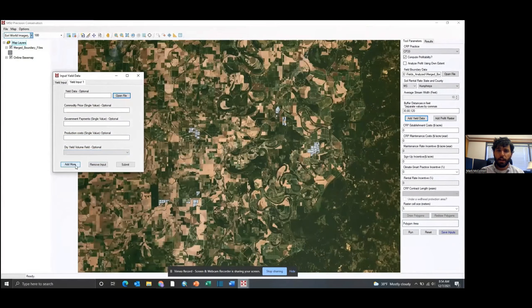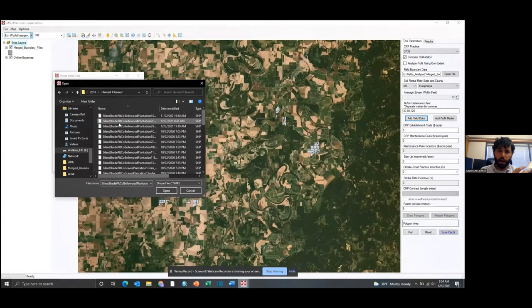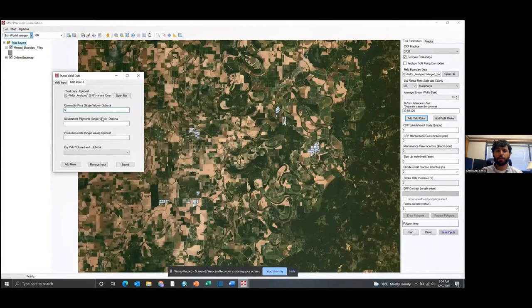it takes a couple seconds to add. In this case, we're going to add a couple of years of corn data just so we can capture some of the variability, but you can add corn and soybean, any rotation, it doesn't matter. It's going to create a profit surface based off the input cost and everything else and build that for you. And so this is 2 years of corn data. And then as soon as you click OK and tell it you're done, it's going to zoom into the field and show you those yield files.